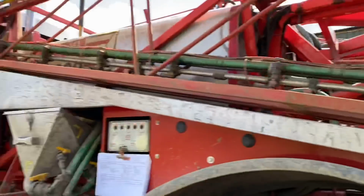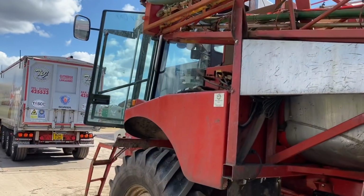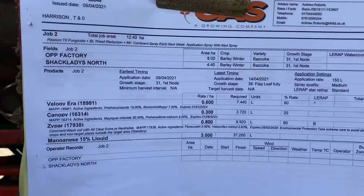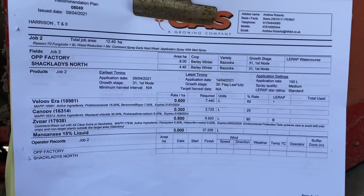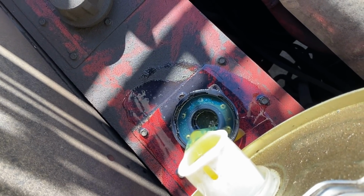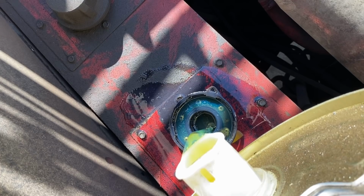Boxed in with wagons. Trying to get out spraying. All putting on now. Some barley. Just topping the oil up in the spray. Do you know what it's called when a fluid is so still in flow that it looks like a solid?